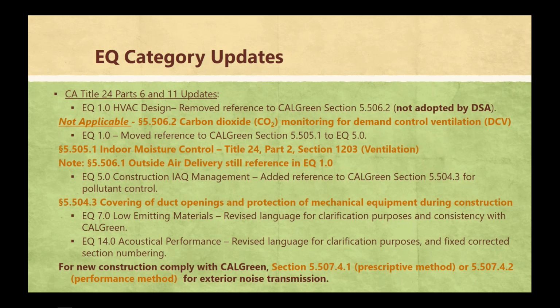The EQ 7.0, the low emitting materials, there's no change, but the language has been revised so that it matches up with the language in CALGreen, so there's no confusion. And the same thing is true of EQ 14.0, the acoustical performance. The language was revised for clarification, and we fixed the section numbering. We've also made it clear that both the prescriptive method and the performance method, as detailed in CALGreen, are acceptable for the exterior noise transmission requirement.